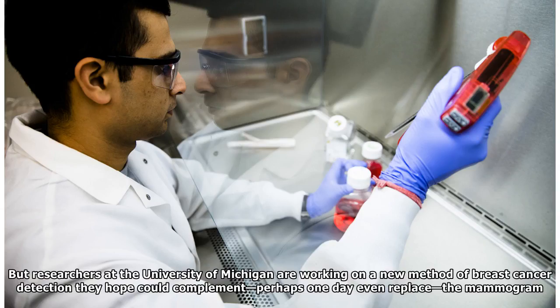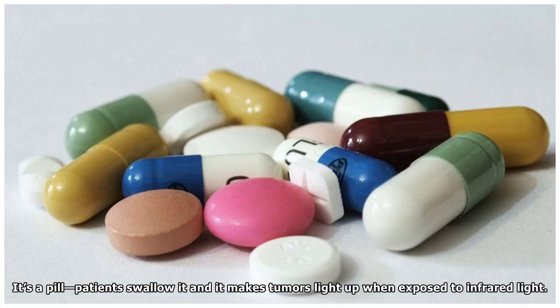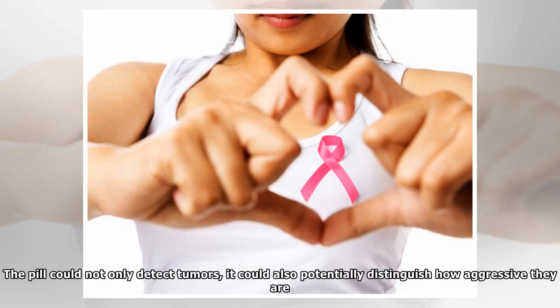But researchers at the University of Michigan are working on a new method of breast cancer detection they hope could complement, perhaps one day even replace, the mammogram. It's a pill, patients swallow it and it makes tumors light up when exposed to infrared light. The pill could not only detect tumors, it could also potentially distinguish how aggressive they are.